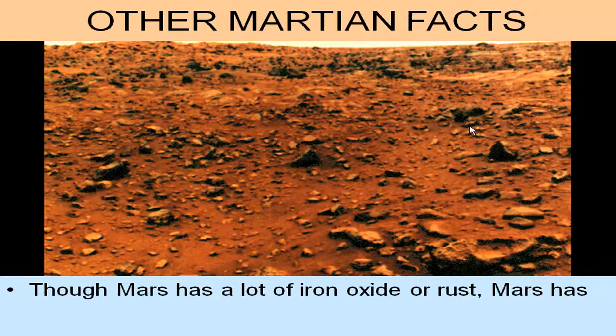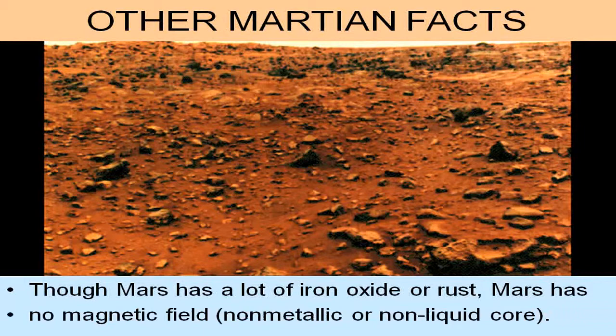Here are some other Martian facts. Mars has a lot of iron oxide, or rust. Mars has no magnetic field, so evidence that there's a non-metallic or non-liquid core now, because Mars does spin, so if it did have a liquid core, it should have a dynamo effect producing a magnetic field, and it doesn't have that. So maybe it doesn't have that geological aspect to it anymore.